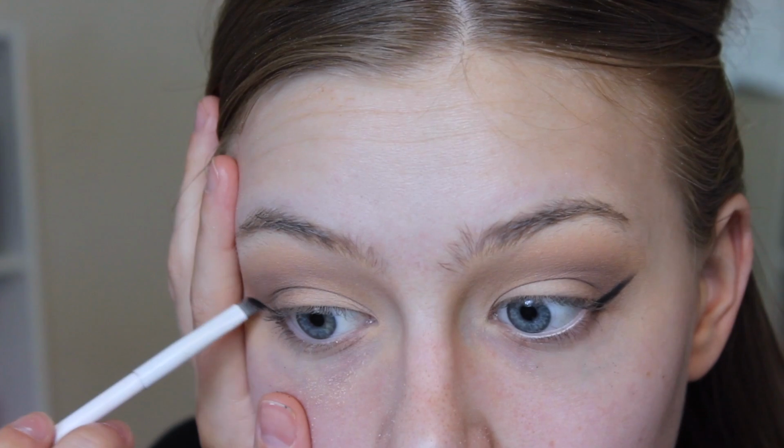Another thing that sometimes helps me is doing my wing step by step on each eye. I normally don't in videos just for the sake of the video, but since this is more of a laid back chit chat, I'm gonna try doing it this way. Okay, so I will later perfect the tips of the wings, but I'm going to finish up with the rest of it right now.